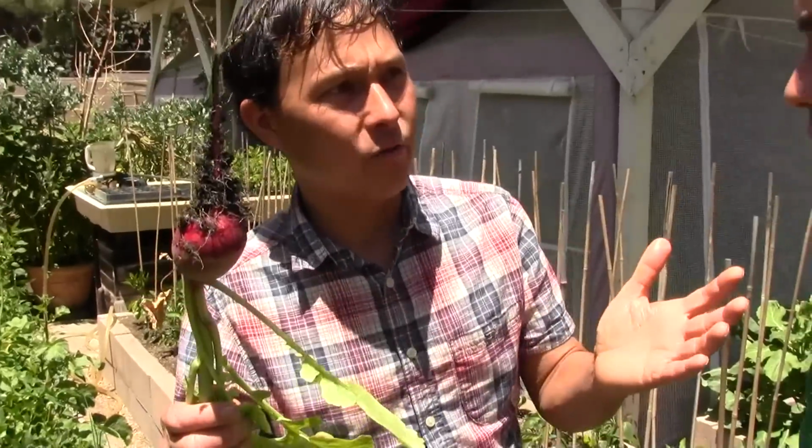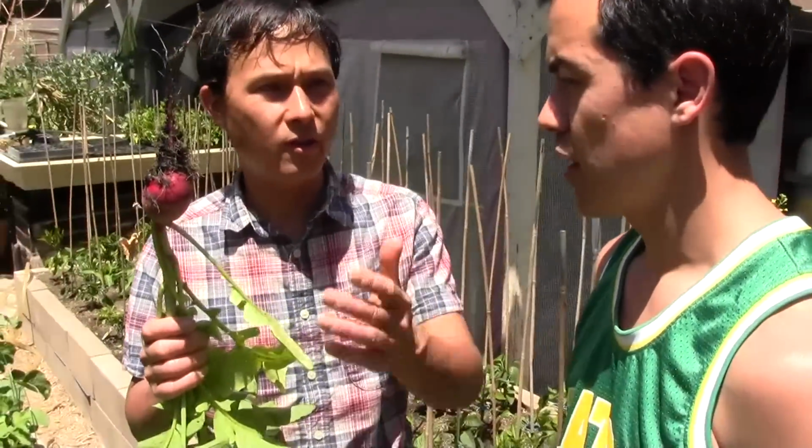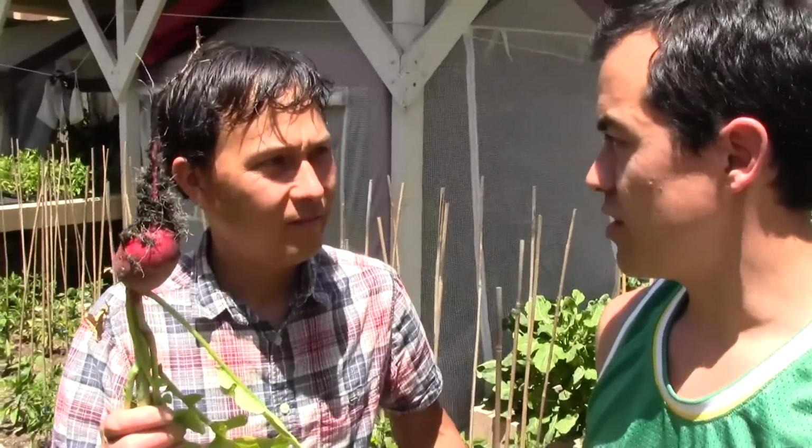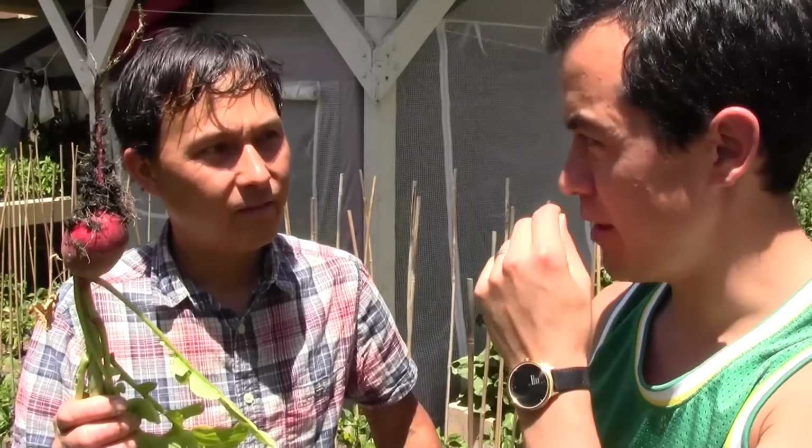Now, I know you got kids, right, Benji? Yep, radishes absolutely would be one of the great things to grow for kids. What are some other things that your kids like to pick from the garden? Well, obviously tomatoes, all kinds of different tomatoes. They love picking the herbs and smelling them, like mint.